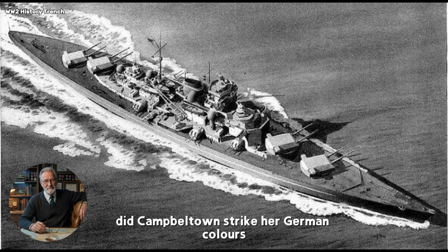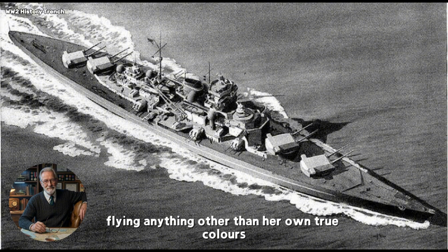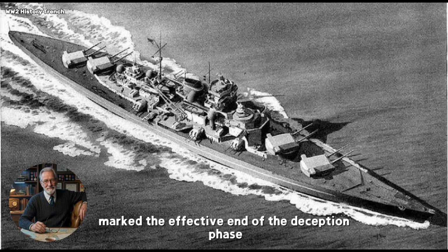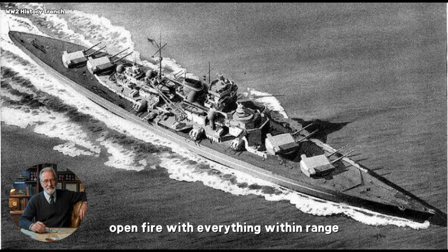Only once the force had closed to within a few hundred yards of the dock itself, and German suspicion had finally hardened into certainty, did Campbeltown strike her German colours and run up the white ensign in their place, a deliberate, almost ceremonial gesture rooted in the Royal Navy's long-standing convention that no ship should go into action flying anything other than her own true colours, even in the final minutes of a raid that depended entirely on deception to reach its objective at all. This moment marked the effective end of the deception phase and the beginning of a purely violent, close-range action as German gun crews, no longer uncertain about what they were facing, opened fire with everything within range.